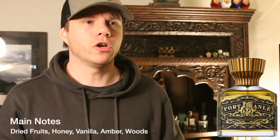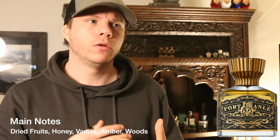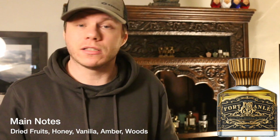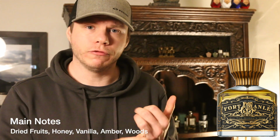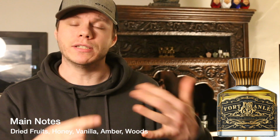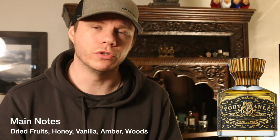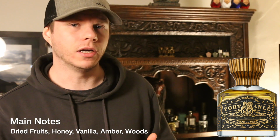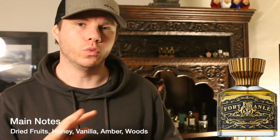After about an hour, I start to get that vibe from this one. In the dry down, I get an ambery, woody kind of fragrance. It's very smooth. I don't get many notes from it. I get a rounded, soft, slightly sweetened amber accord, blended evenly with some softer-feeling woods, and that's the progression. I get dried fruits, I get honey, the honey gets a little bit darker, and then I get a little bit of the woods coming through in the dry down, going into a vanilla, almost slightly coumarin vibe with those woody elements in the base.